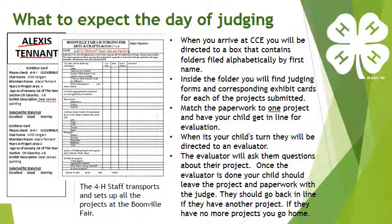What to expect the day of judging. When you arrive at CCE, you will be directed to a box that contains folders filed alphabetically by first name. Inside the folder, you will find judging forms and corresponding exhibit cards for each of the projects submitted. Match the paperwork to one project and have your child get in line for evaluation.